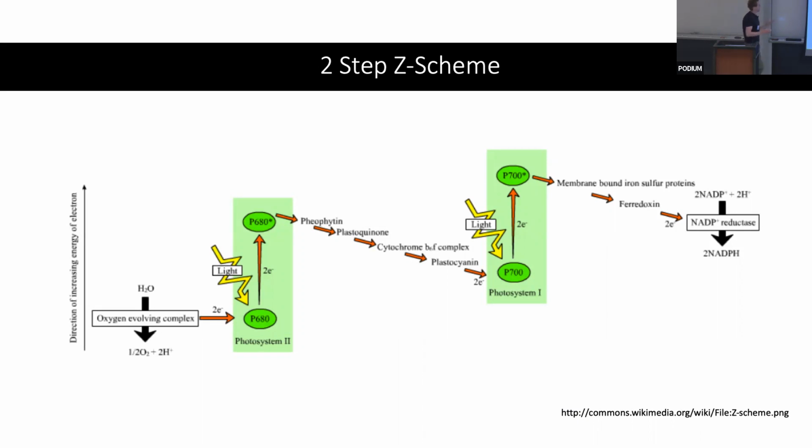But how much of a problem? And that really comes back to the photosynthetic pathway. Bob did a really nice job of going through this earlier in the week, so that's what we're going to look at in a little bit more detail: this two-step Z scheme. It's called that because if you turn your head to the side and squint, you see a nice Z shape there with the green bits.